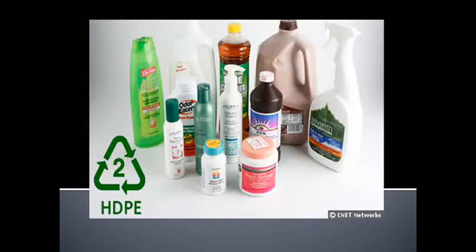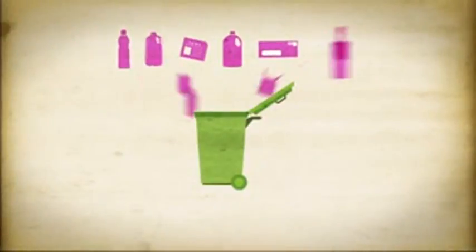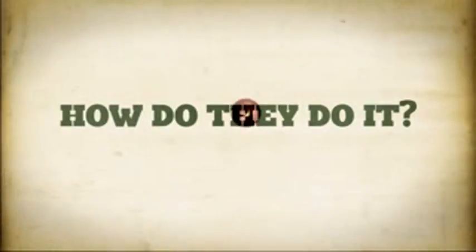How does a material recovery facility work? Material recovery facilities, or MRFs, are where recyclables go after they leave the curbside bins. The MRF sorts, processes, and bales these recyclables to be shipped to manufacturers.